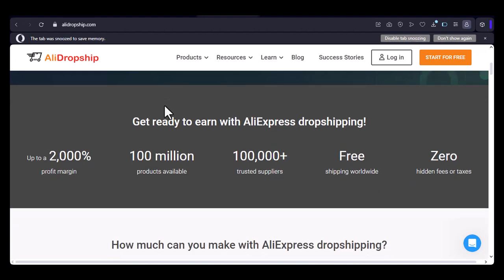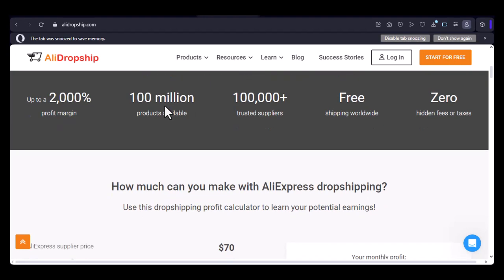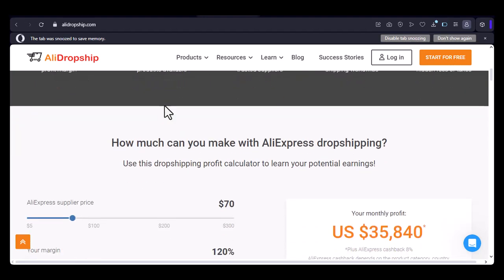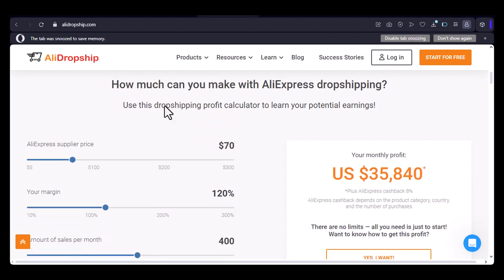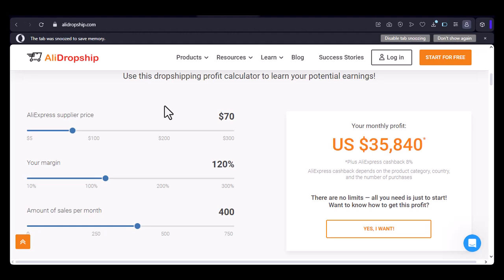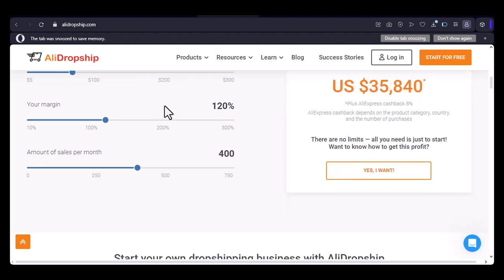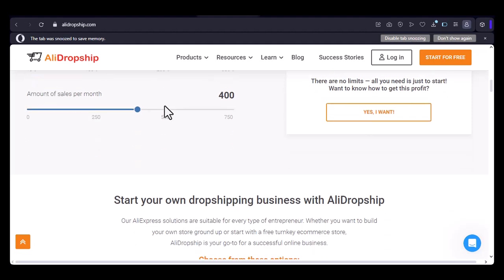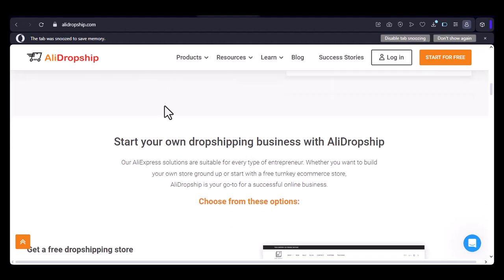Section 1. Understanding the basics. What are AliDropship and Shopify and how do they work? AliDropship, a WordPress plugin that turns your website into a dropshipping store. It integrates with AliExpress, allowing you to sell products without holding inventory. Shopify, a comprehensive e-commerce platform that offers everything you need to build and run an online store, from themes and payment gateways to marketing tools.